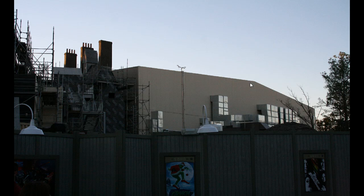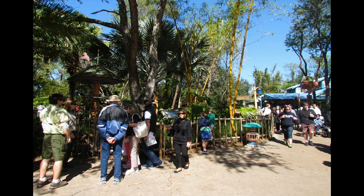This, of course, is the back building, the show building itself, with the Diagon Alley construction happening in front of it. All this ductwork for air conditioning on the side. It's going to be cold in there.